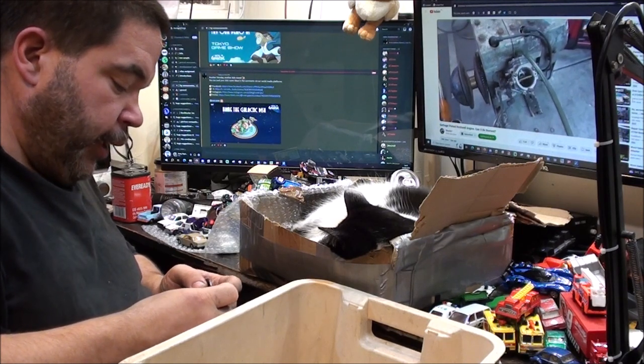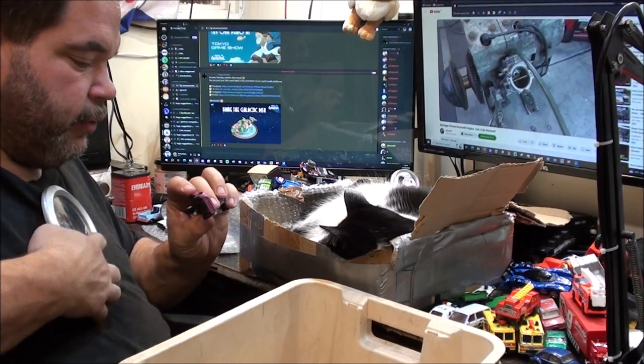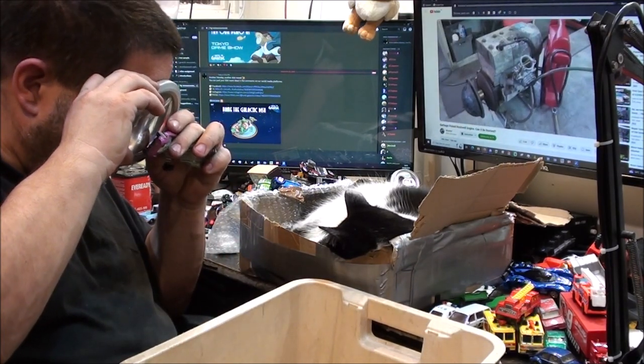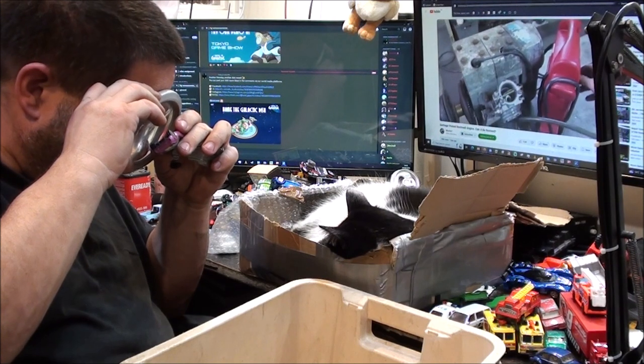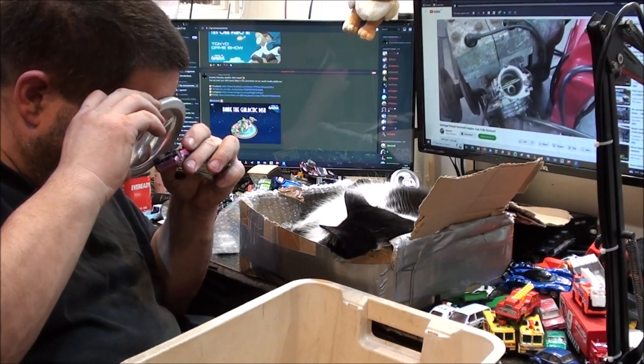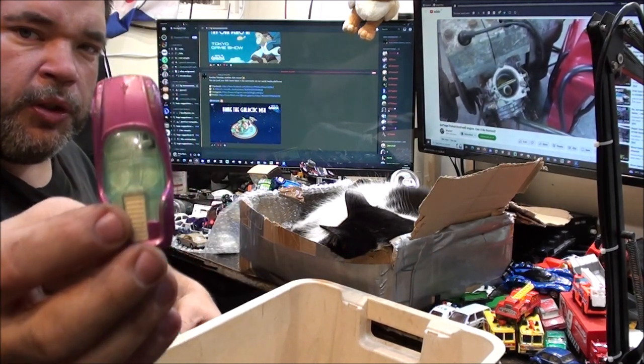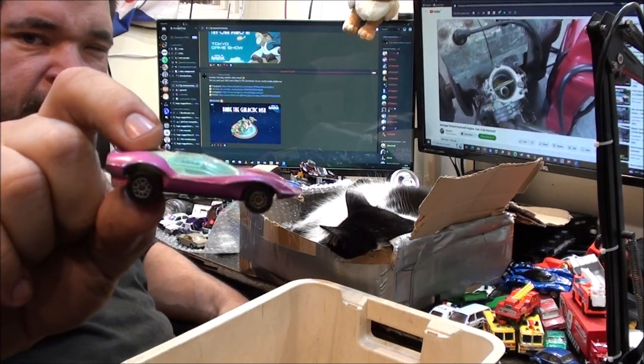We've got another Corgi here. Unusual Corgi, I've never seen this one. Corgi Juniors, Whiz Wheels. An Adams Probe 6. Is that some sort of concept car or something? Never heard of it, never seen it.